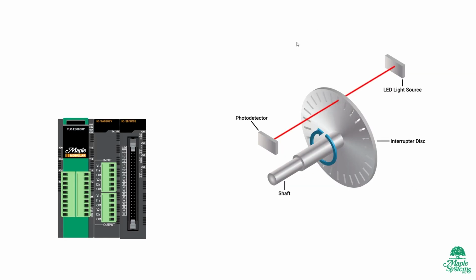So here is an incremental optical type of encoder. It uses a beam of light that passes through a disk that has opaque lines in a specific pattern. On the other side of the disk is a photosensing device that will interpret the light based on the pattern in the disk. The pulses of light are then converted to an electrical signal. This is sent back to the processor, which in this example is a Maple PLC connected to a high-speed counter module. This is done through the encoder's output.